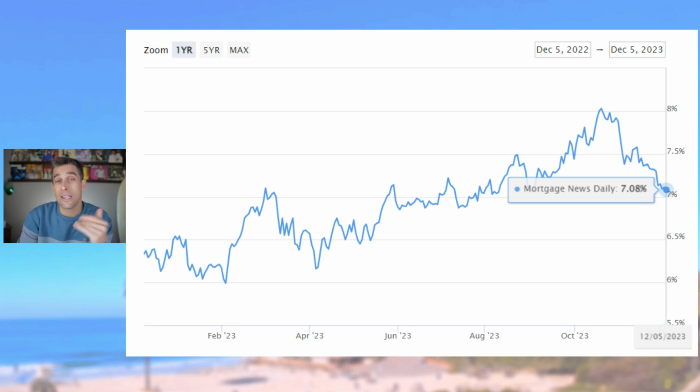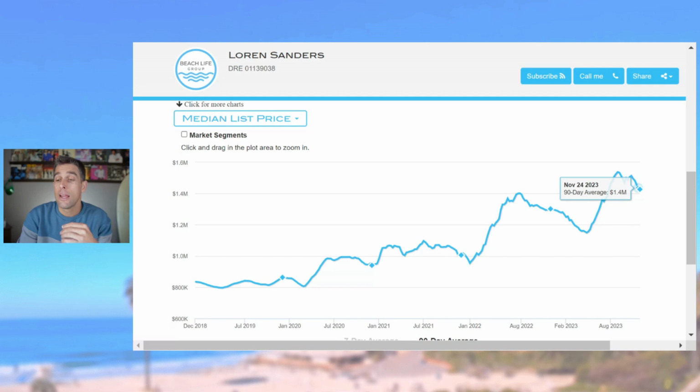If that goes into the 6s, if it goes into the 5s, this number is probably going to shoot up and there's going to be a lot more demand out there. If it stays above 7, I think we should see kind of a moderation of prices, but I think that's going to play a huge factor on what happens here in San Marcos.